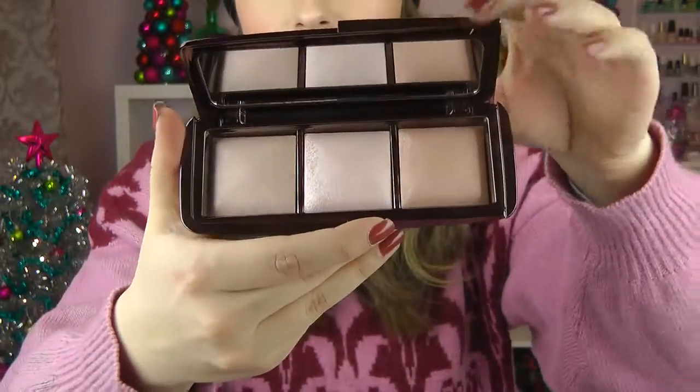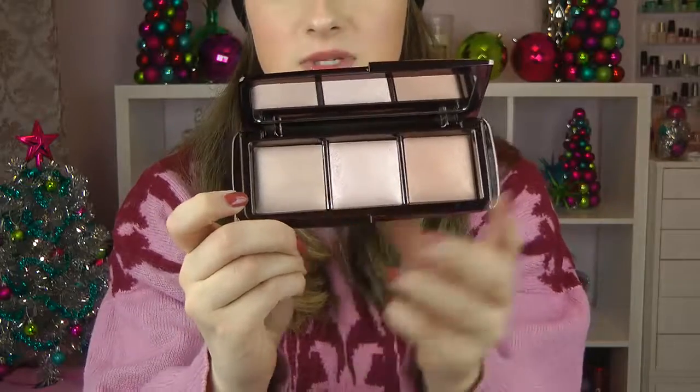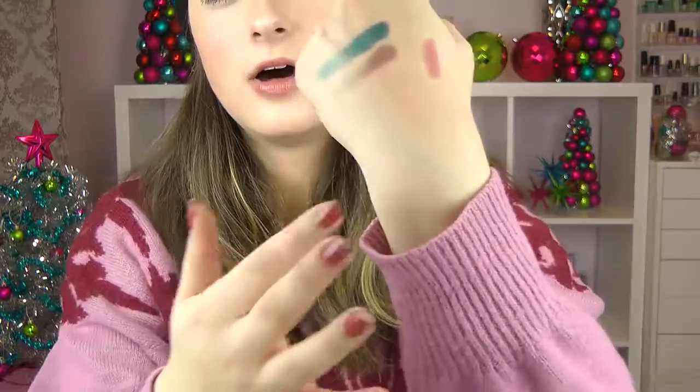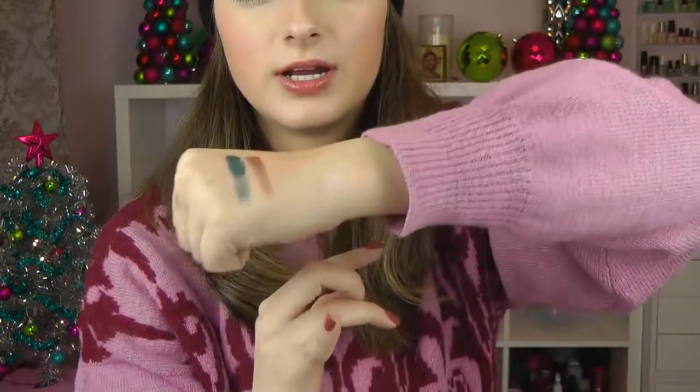Basically, it has three different shades of highlight. One is a little bit more gold and a little bit more pink, and this one's more neutral. Again, something that you probably won't need in an everyday makeup collection, but it's something to splurge on if you really like highlight. I do find myself obsessing over highlight recently. I'm not sure if you guys will be able to see it, but there's three shades right over there.